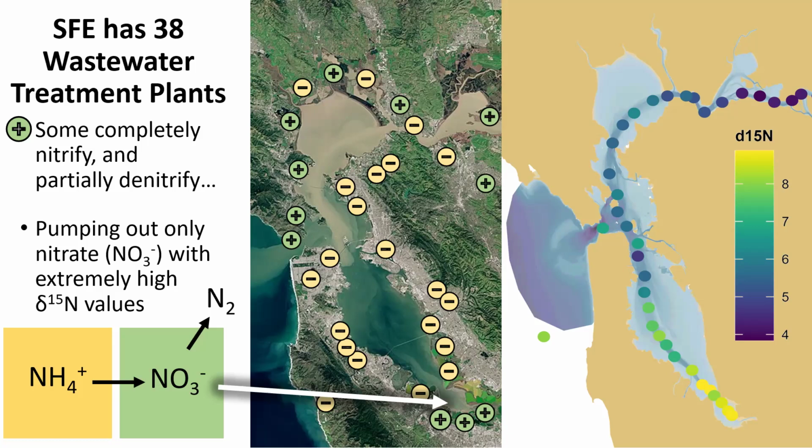But so in these green pluses, those are wastewater treatment plants that are sending out only water with nitrate from those wastewater treatment facilities. That nitrate is really high in delta 15N, which affects the baseline that particular organic matter can be influenced by. Whereas all the yellow minuses are pumping out ammonium, which isn't as high.